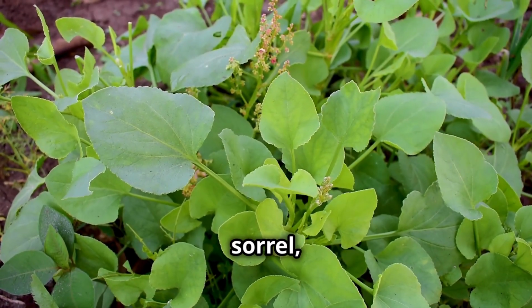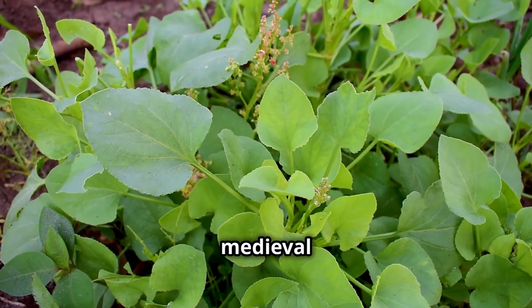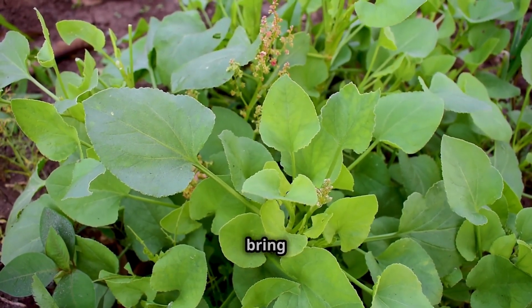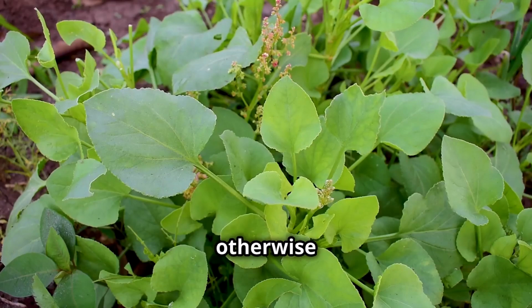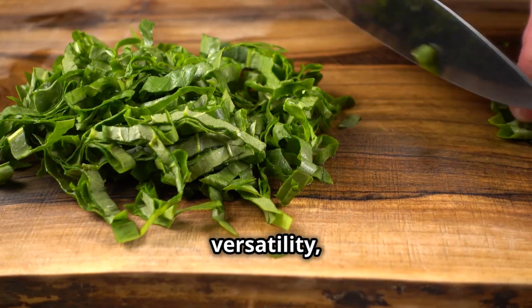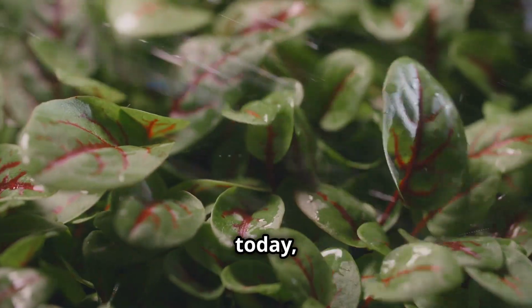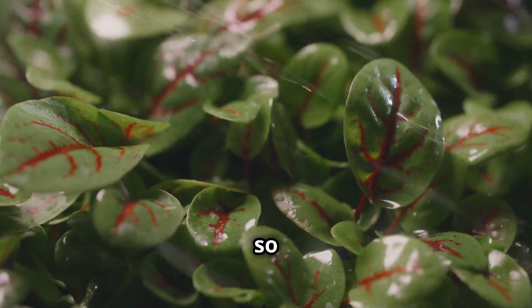Did you know that French sorrel, with its sharp lemony tang, was once a staple in medieval European kitchens, used to bring a bright, zesty flavour to otherwise bland dishes? This ancient herb, loved for its versatility, is making a comeback in modern cuisine, and today we're diving into what makes it so extraordinary.